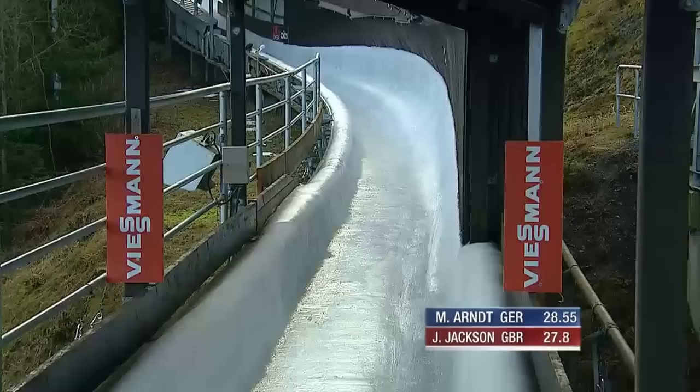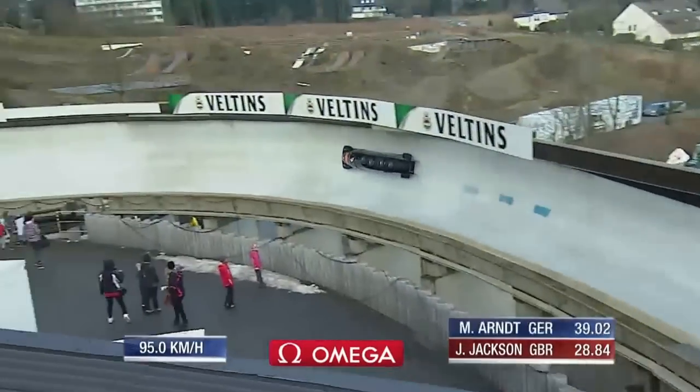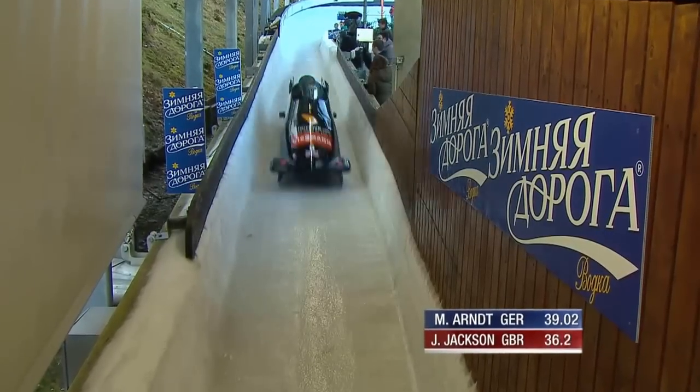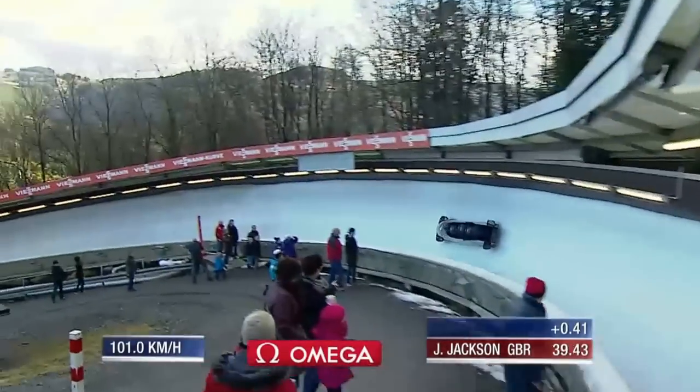You have to be aggressive. It's a short track. It's that Achilles injury. Jackson is nowhere near as fast as he was last year. They were among the fastest 2 or 3 teams every start last year. But they're still struggling to get it back. Still were top 5 or 6.